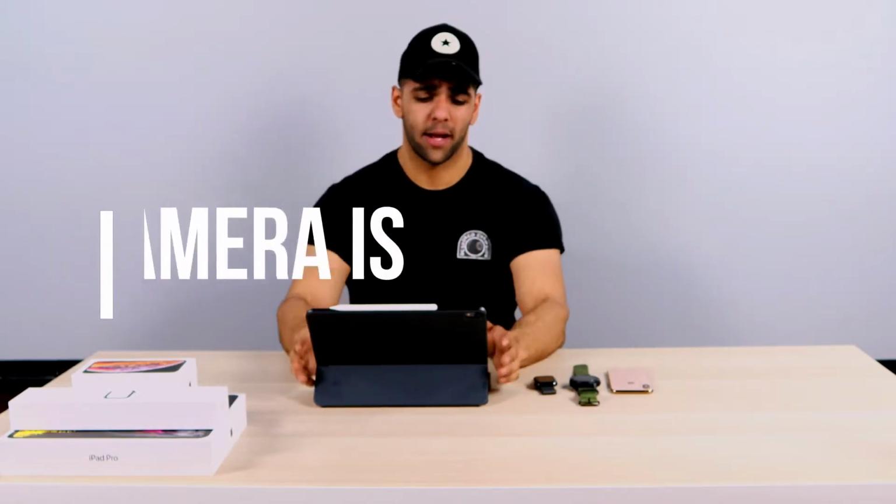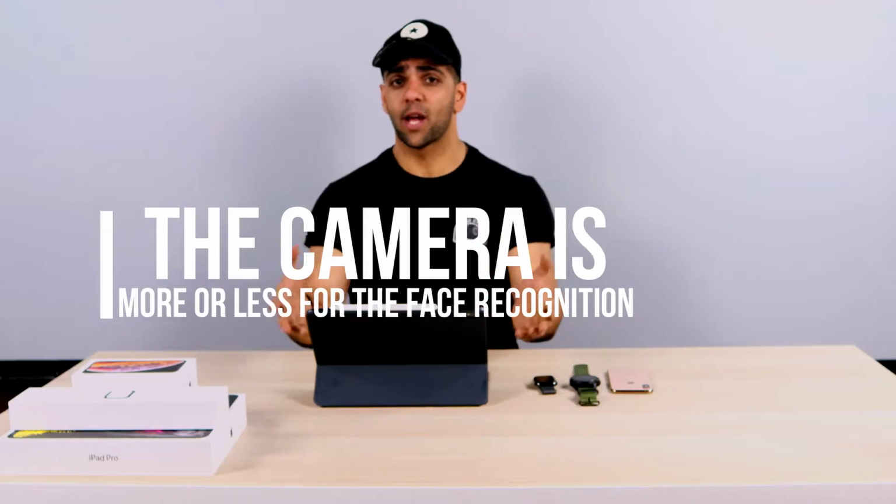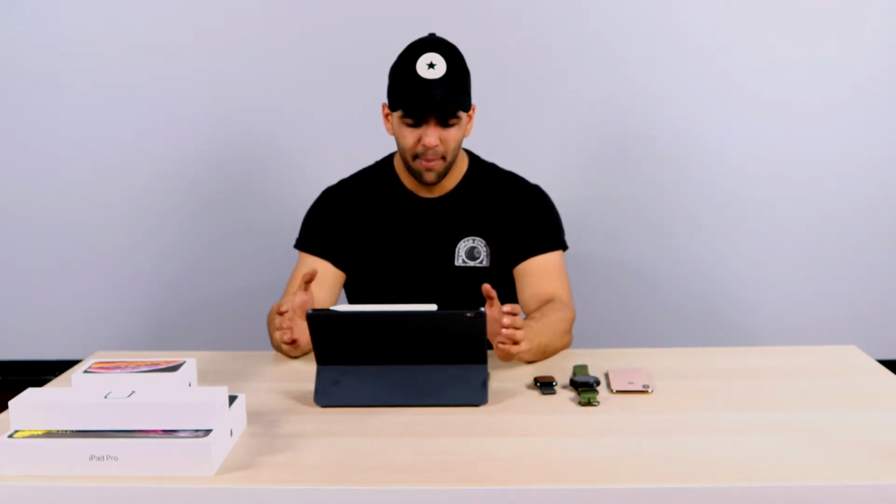Now, my only concern about this is obviously the camera. The camera is set to be on a vertical angle, whereas the keyboard cover that comes with the iPad Pro, or that you actually buy separately, promotes you using the iPad horizontally. So that's the only problem. It naturally forces you to cover the camera, but hey, at least the good thing is that they do tell you that the camera is covered. So that's about it for the iPad Pro.